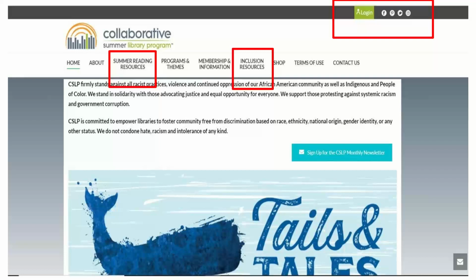The first of which is a website. It is www.cslpreads.org. And I'll put that in the chat in just a moment. It will open to a screen that looks very like this. The picture that shows will scroll into different things. It's just I happened to capture it right as the whale was on the screen.